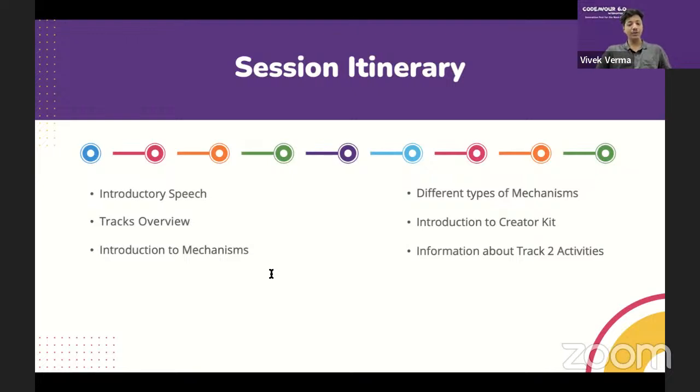Following that, we will also have an introduction to the creator kit, which is one of the ultimate tools for building innovative robots. And then we will also be discussing more about track 2. So for that, you have to stay with us till the end of this session because we will be sharing a lot of details. We will be sharing what all the challenges are and also telling you from where you can get access to the learning resources of track 2.